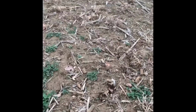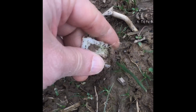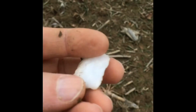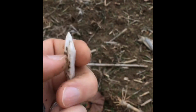Sometimes I film broken ones and sometimes I don't. But I saw this one and I was like, I'm going to film this one. This would have been a beauty. Look at this thing. Some beautiful quartz. Just would have been a beautiful, beautiful piece. Amazing. A little chunk out the back of it, like most of them do. Beautiful quartz, though.